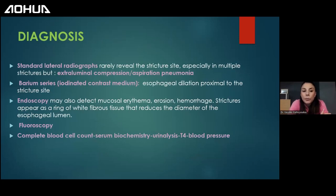So in general, what do we do for the diagnosis of a stricture? Lateral radiographs always, even if they rarely reveal the stricture site, especially when you have multiple, but you do them because you might become suspicious of a dilation of the esophagus, for example, or to inspect for aspiration pneumonia if it exists. Most of the time we do contrast medium radiographs, so we see the esophageal dilation proximal to the stricture site.